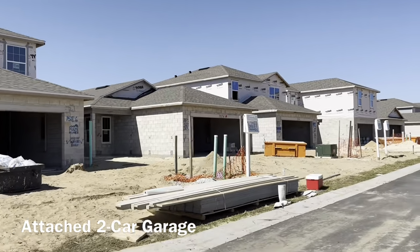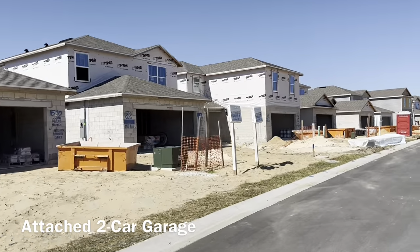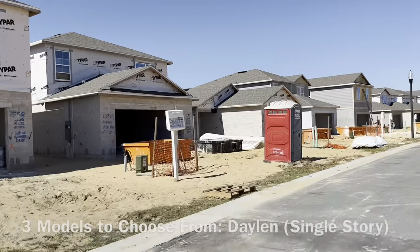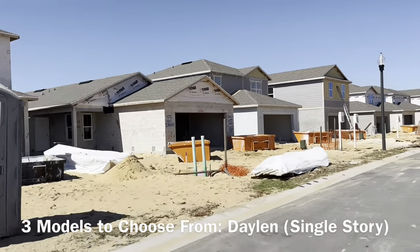All of the single family homes in Belle Haven have an attached 2 car garage with a nice sized driveway if you choose to park outside.